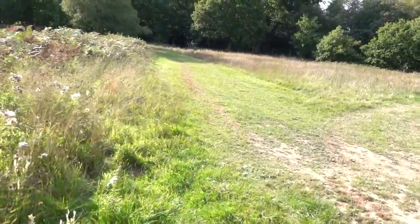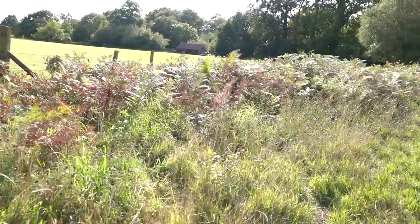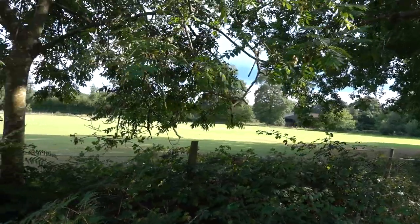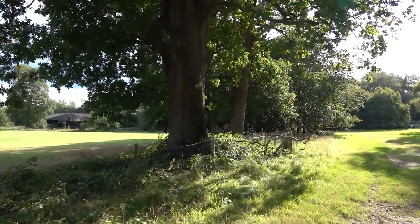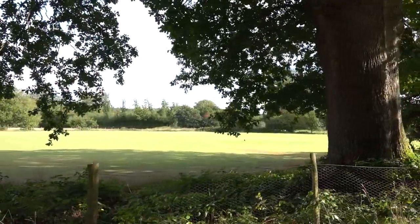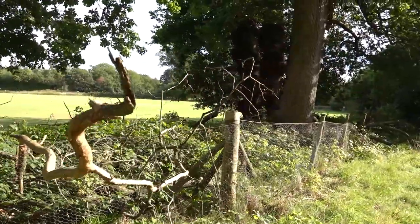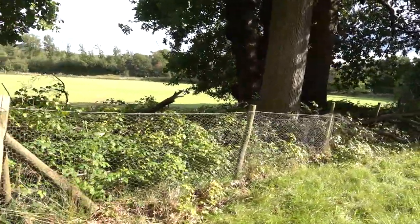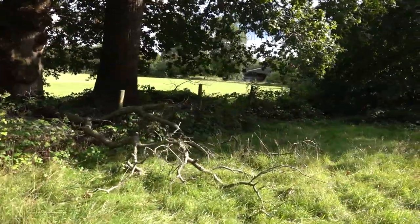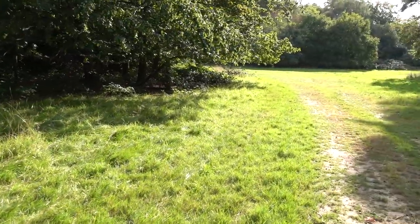I think we can walk up. Camouflage is amazing there. You can't see them until they move. They stay still. You would never see them.